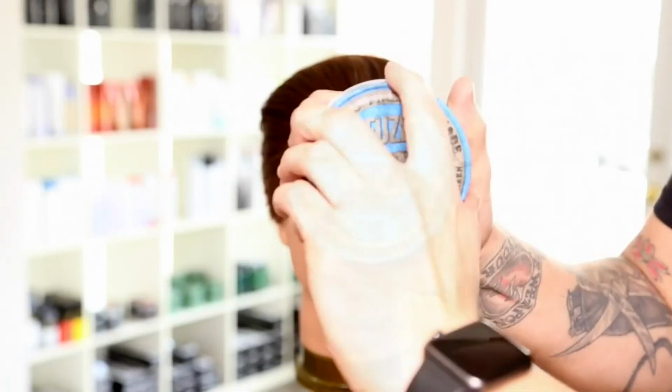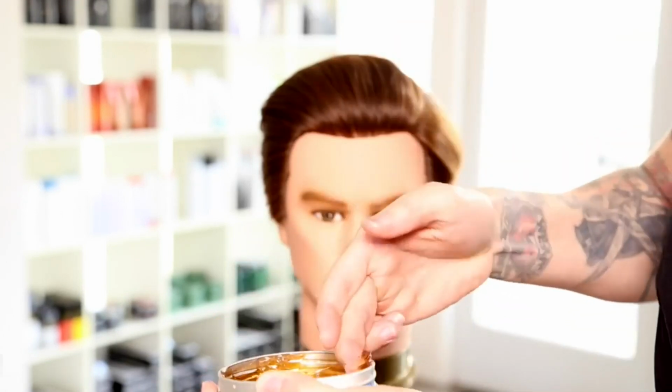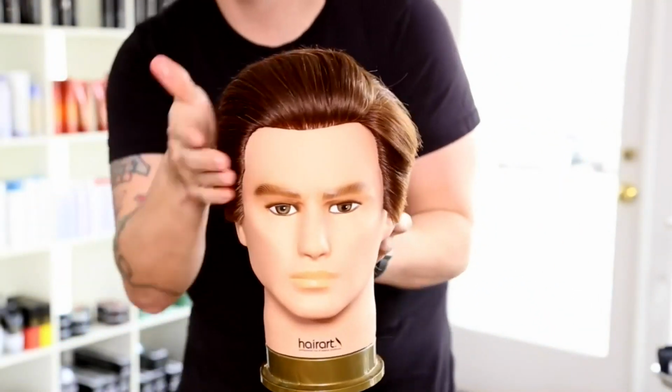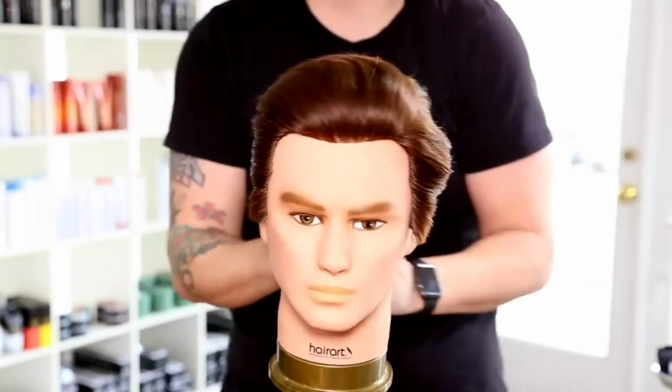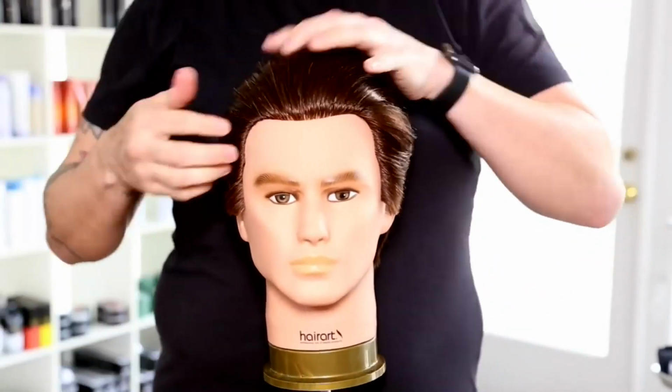All right, we're going to use Roozle. This is the blue Roozle. It's a really nice firm hold pomade. So it's going to give that kind of wet look to the hair, but it also has a nice hold, so you don't have to worry. Some pomades are really wet. This one's not wet whatsoever.